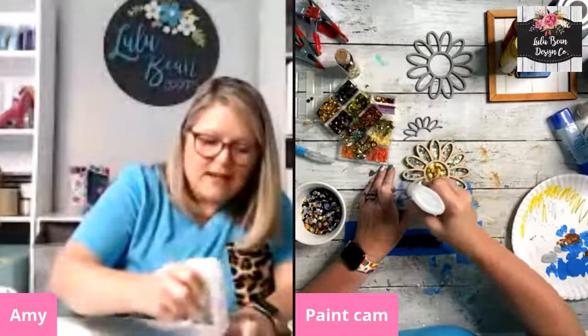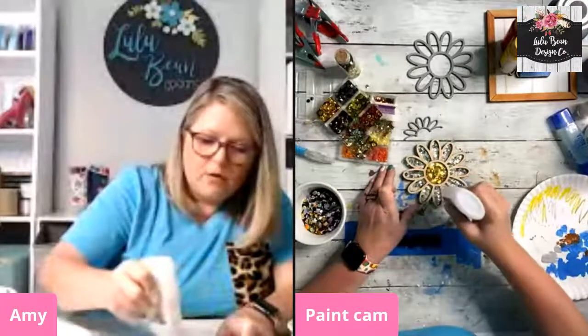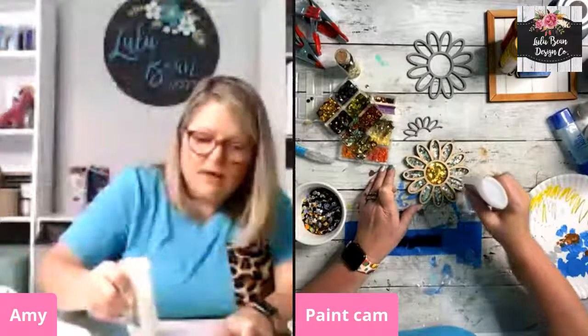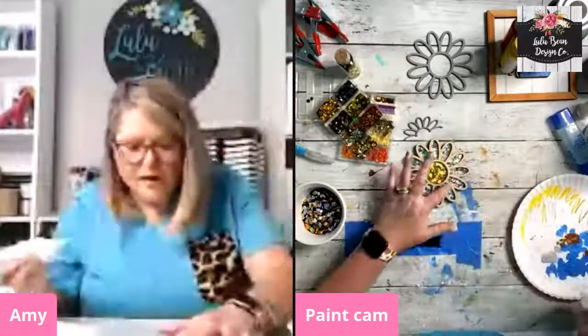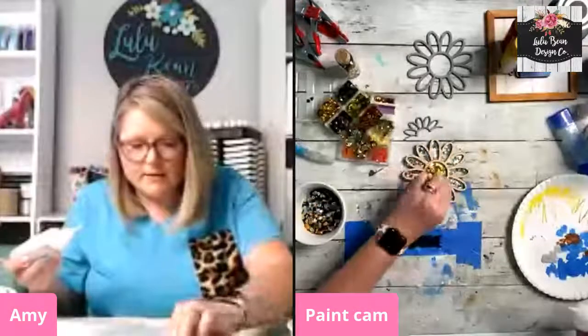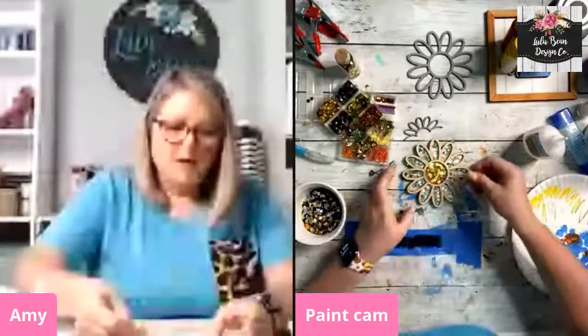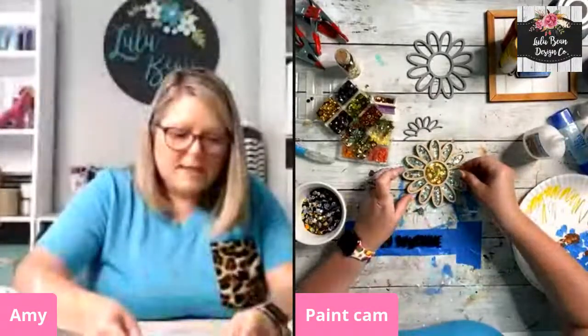I've made a mess, and I do not like messy. I like to keep my craft space neat. It bothers me that there's paint on my table, my background as it is. Now I've made a big mess. All right. So then we put the acetate down.